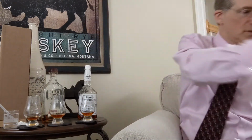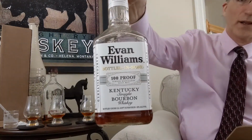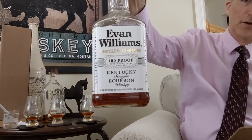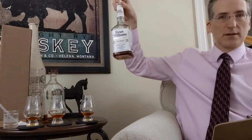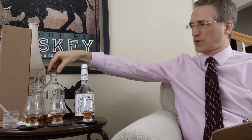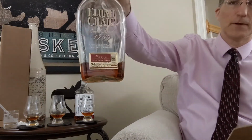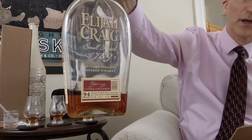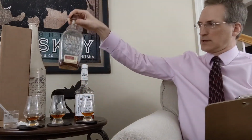This is the Evan Williams 100 proof, bottled in bond, white label that you can get. This is a liter. I think I paid $18 or $19 for a liter. That's $15, $16 probably in most places you go. 4 years old. Elijah Craig is $27, around that price a bottle, depending on where you're at. 94 proof. Okay, very nice presentation. Probably it is the nicest bottle presentation of them all, and that is the small batch.